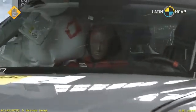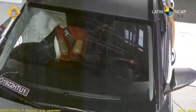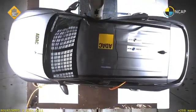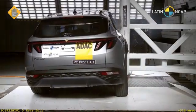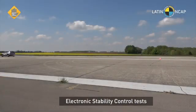In this case, we are watching now the side pole impact, where the curtain airbags and the side body airbags both operated very well to protect the adult occupant. We are watching now the top view of the side pole impact. As explained, the restraint systems for the side head protection and the side body protection worked very well in this case.